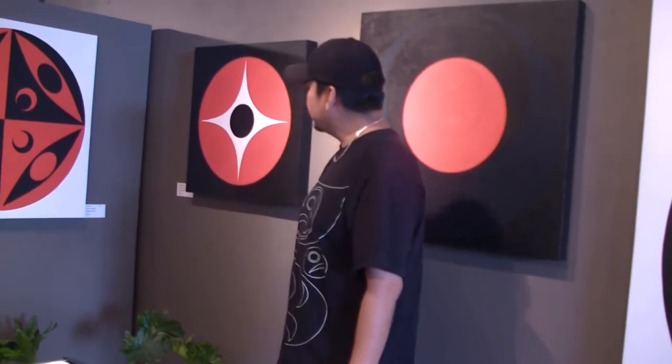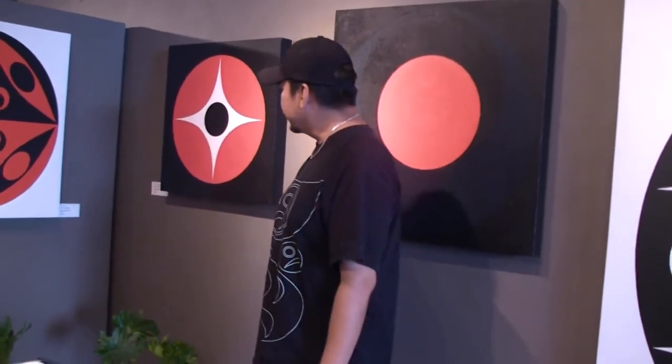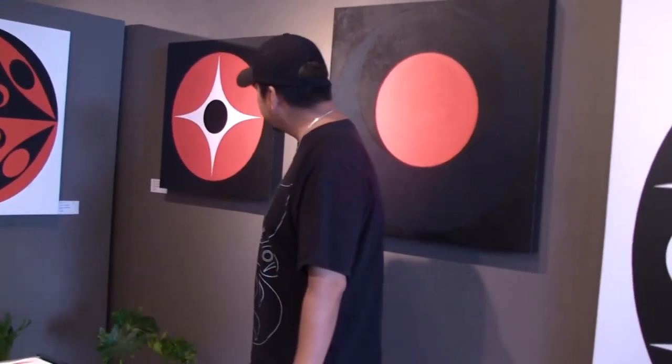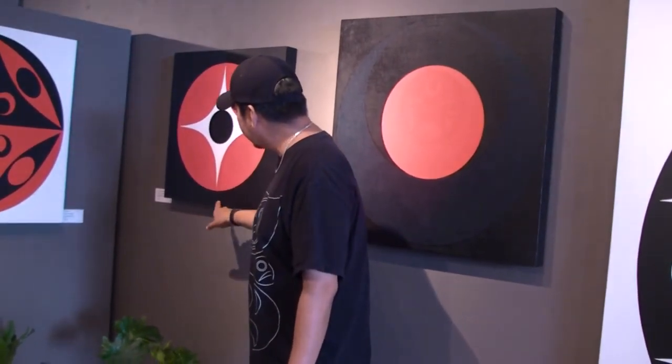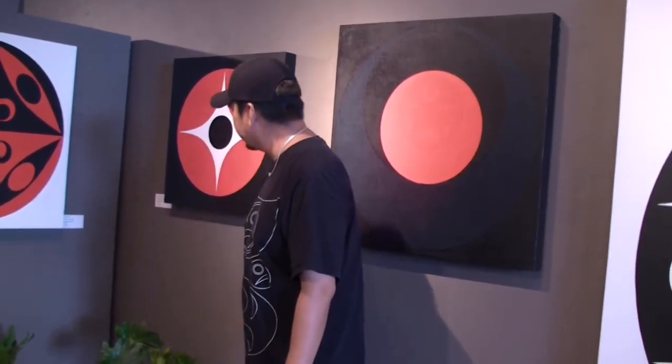And that's something that's always really characteristic of my work, the subtlety and the simplicity of the work with the contemporary, modern influence within the work. So I like to use this real level of subtlety where there's the black and the charcoal color right there.